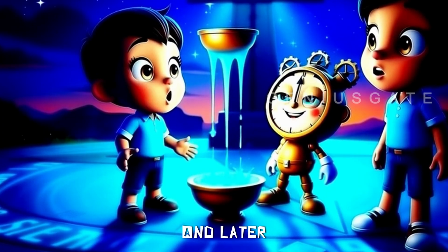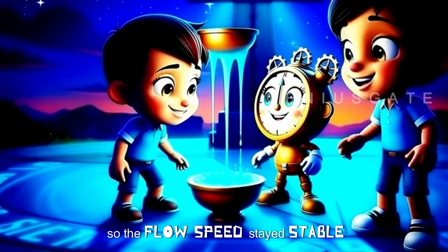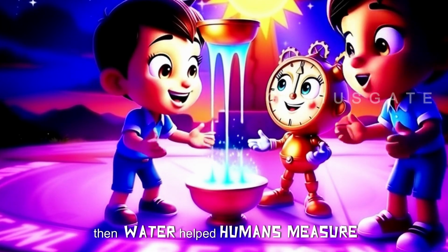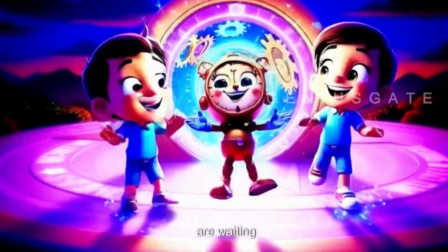True. And later, people made water clocks more accurate by keeping the water level the same, so the flow speed stayed stable. So first, the sun, then water helped humans measure time. And many more amazing inventions are waiting.